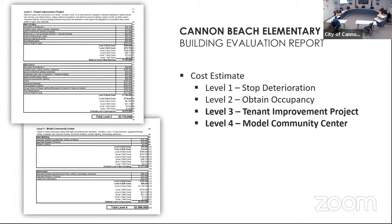So yeah, level 3 is a tenant improvement project. So it's a remodel of the whole building. So going through replacing all the finishes, all the windows, all the doors, lighting, seismic retrofit, sprinklers, fire alarms. We have a line item for rebuilding the mezzanine in the gymnasium, new restrooms throughout, and some minor space reconfiguration in the nurse office area in the main building.